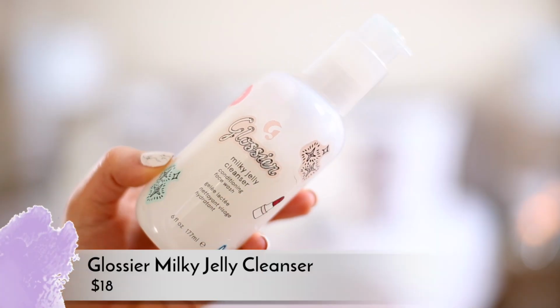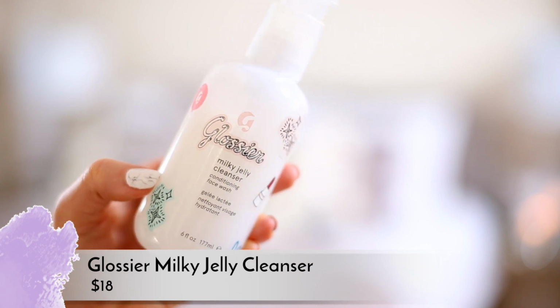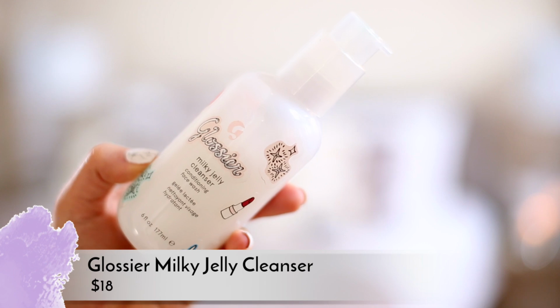I love them. The Milky Jelly Cleanser, I don't normally like jelly cleansers. I normally go for balms or oils or micellar waters, but this is so nice. You can use it like a balm because you can basically put it onto dry skin, really massage it in. It removes all of my makeup, it doesn't irritate my eyes, and it leaves my skin feeling really happy and not stripped in the way that a lot of gel cleansers do. So, so nice, 100% would recommend that.